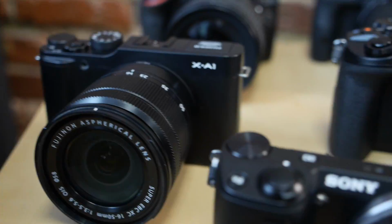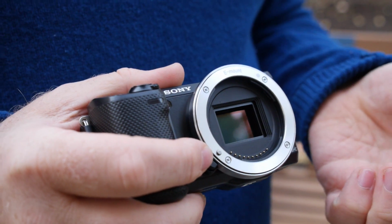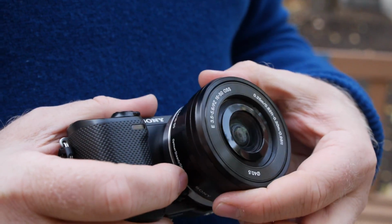The biggest trend in cameras this year was the rise of mirrorless compact system cameras. Mirrorless cameras are basically just interchangeable lens cameras, and they allow you to swap lenses at will, but they're not as big and bulky as your traditional DSLRs.